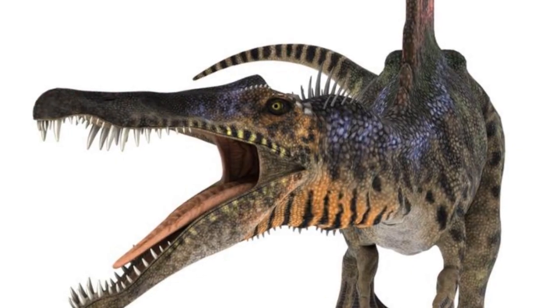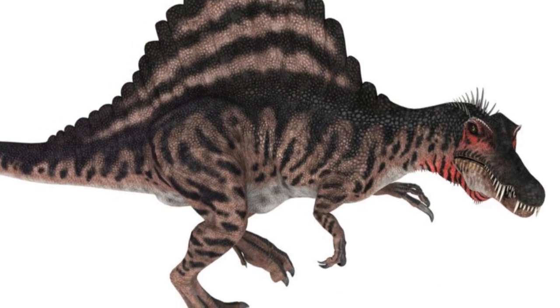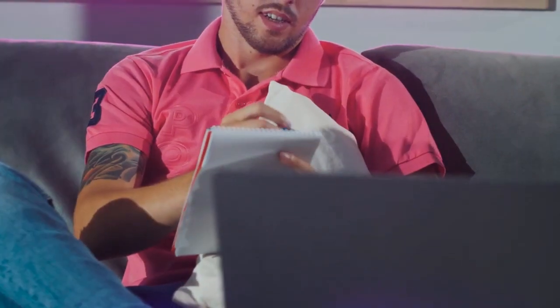Or how about this? You're walking down the street, looking at your phone, and bam! A giant Spinosaurus pops up on your screen, blending seamlessly with the real world. You could take pictures with it, share it on social media, and maybe even run away screaming in terror. Hey, I wouldn't judge. The possibilities are endless.